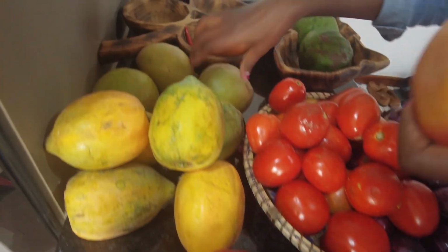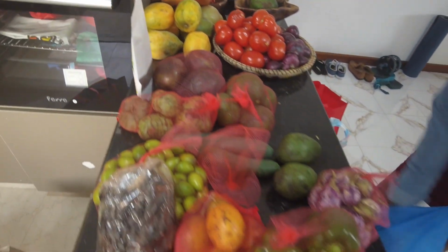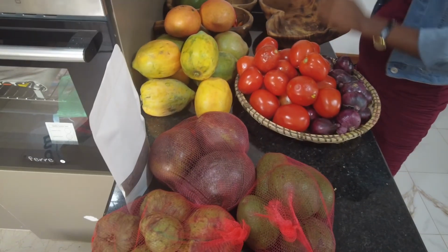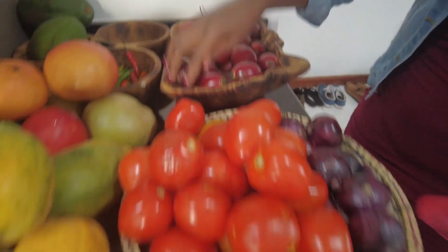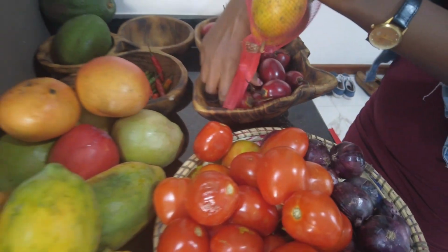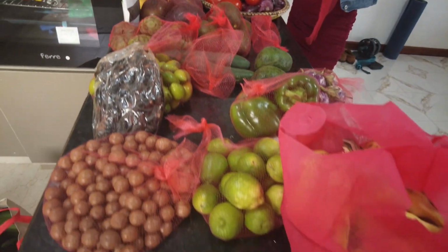So I have some mango, family. If you diss a mango, you must disappear. I have the great tree tomato. The real and great tree tomato. Tomato for cooking, tomato for eating. We have some passion fruit. These passions are so sweet. It has a lot of seeds, but it's very sweet.